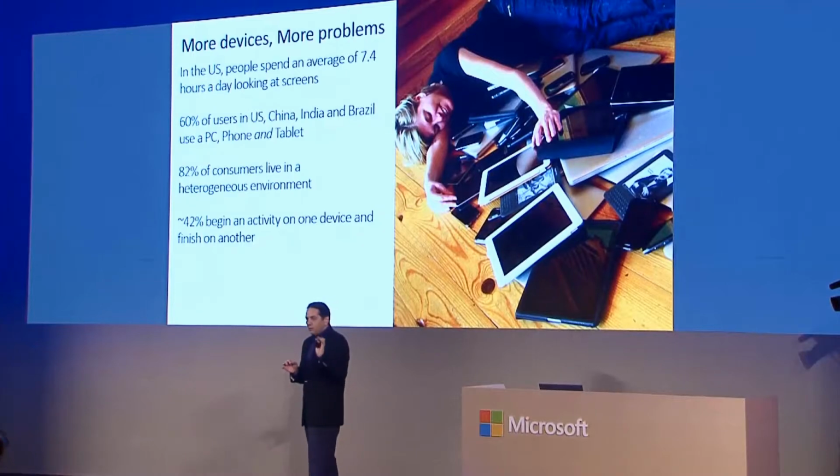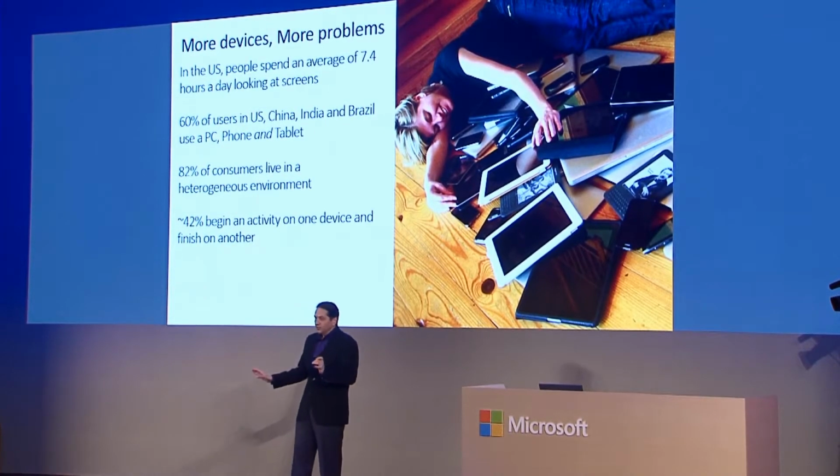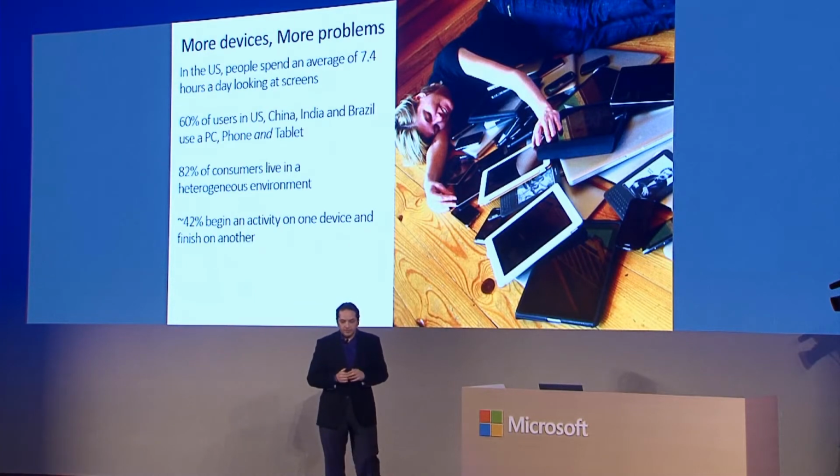82% of consumers live in a heterogeneous environment. What that means is they have several devices that are running on different platforms. They might have a Windows device, they might have an Android device, and a device running iOS. Of those consumers, 42%, so almost half, begin an activity on one device and then finish it on another one. That's really important. That gives us a great opportunity.